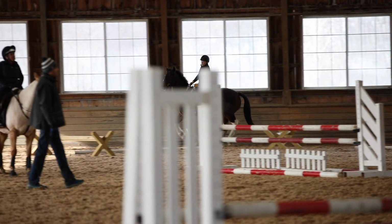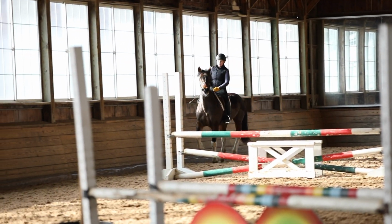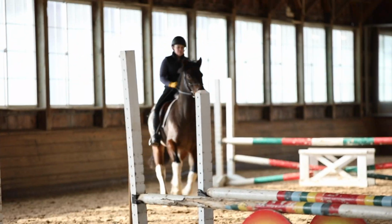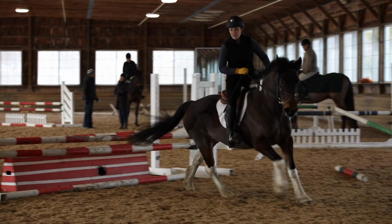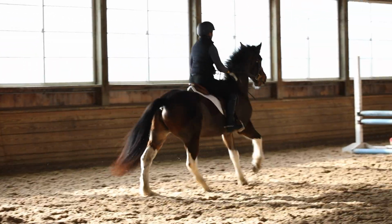We started out with some rollback exercises and some bending lines, and we kept the jumps a little bit smaller. So here we started some smaller pieces to some coursework. We started with some rollbacks, which I didn't get any footage of, and then we started incorporating rollbacks with some lines and bending lines. With the rollbacks, I feel like Gypsy and I did pretty well.